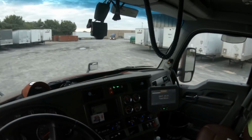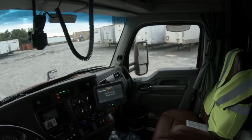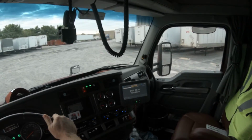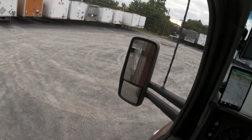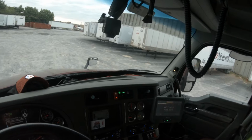So there's the other guy that was in front of me right there, the bobtail. He's doing the same thing that I'm going to have to do. He had to come back here, drop his trailer, and then go back bobtail just to show the guy that he is empty.